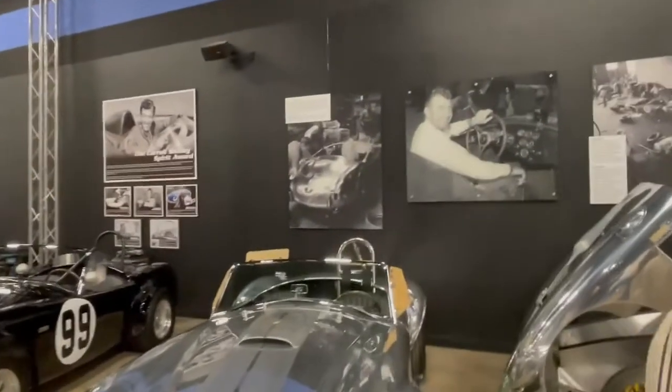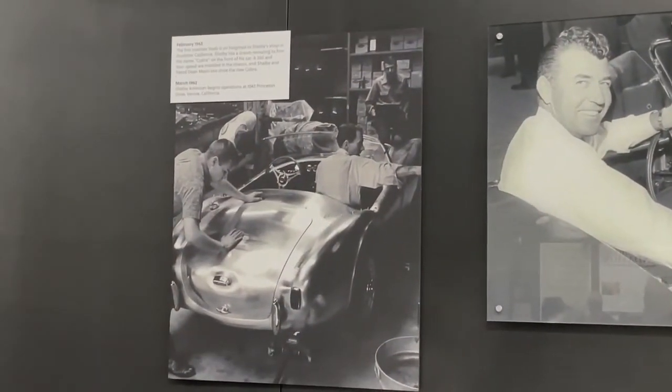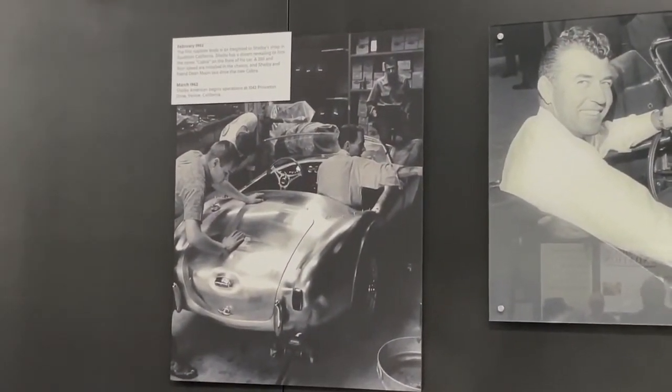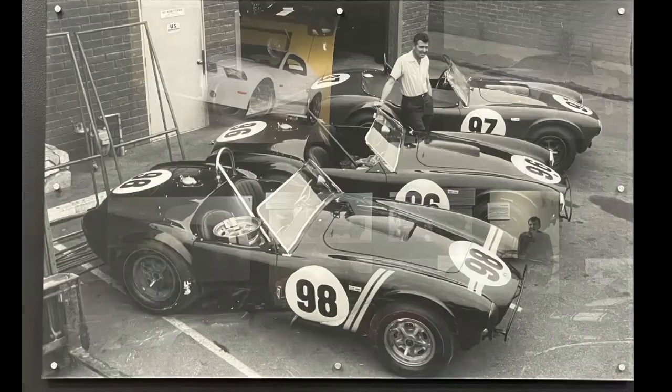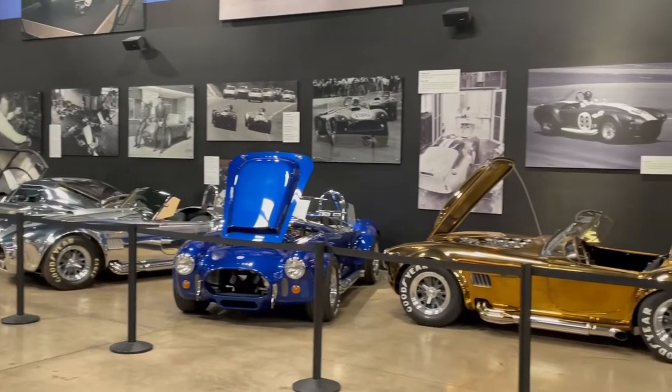After it was shown at the New York Auto Show, all the car magazines wanted to review the car, but since he'd only built one of them, he would have it repainted a different color each time he shipped it off to a different car magazine, so he could give the appearance as if he had built a bunch of Cobras. Now let's take a look at a few of the vehicles they had on display.